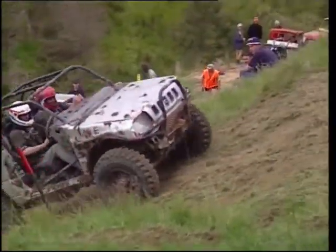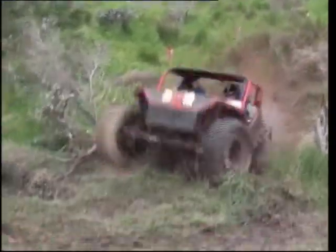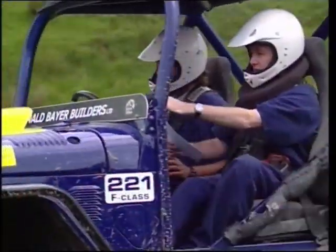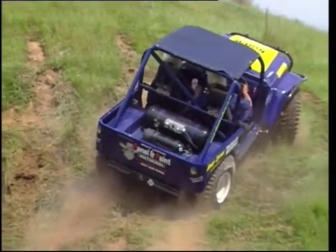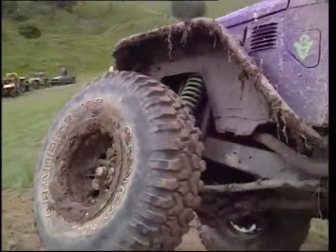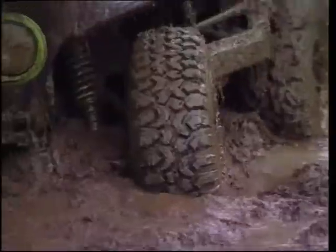Then we have the E and F class, which are super production modifieds. They are allowed independent brakes at one end or other of the vehicle, but no other traction aids. So these vehicles range in shapes and sizes from anything that you can imagine. What is in common for all of the competitors is limits on tyre size, so that keeps it reasonably even. Nobody can dig holes so deep that the others can't get through.